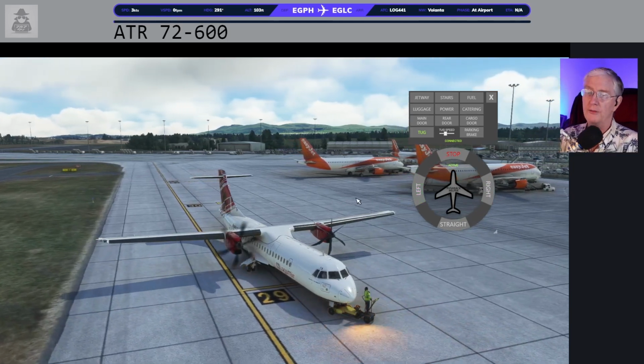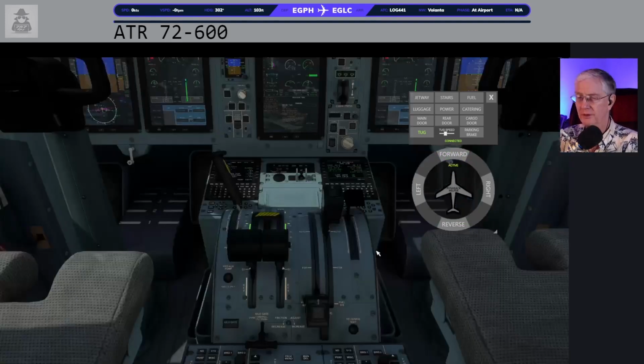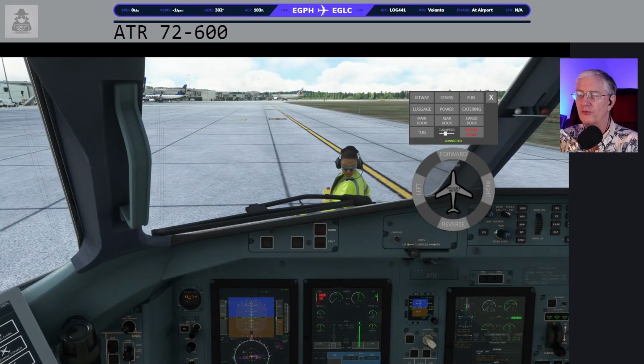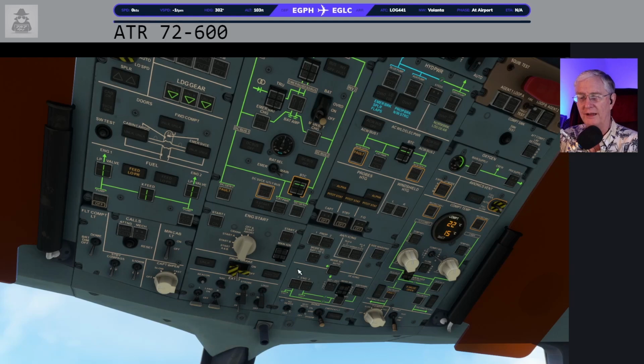I'm also pushing my condition lever up to auto now for the engine that's going. We're straightening out the nose wheel, hit stop. And let's do the parking brake. And release the tug. I'll look up here, and when the tug driver starts moving back, at that point, I know we've successfully released the tug. And then I can turn off Pushback Helper and be really grateful to the developer who made that.